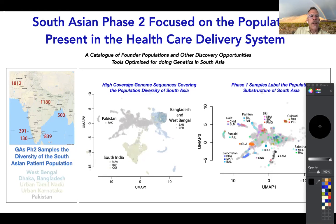So that's shown there in the inset map on the left-hand side, where we sampled from West Bengal and Bangladesh, from South India, and from Pakistan. So we used high coverage whole genome sequencing to sample that diversity. You can see in this UMAP plot in the middle part, which captures the effects of genetic diversity by clustering together individuals whose genetic variation is limited between them, so people who are genetically similar, and spreads apart individuals who are more dissimilar.